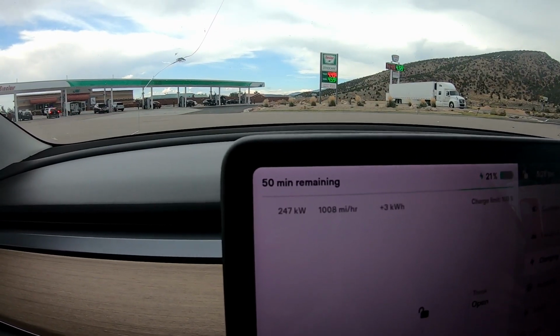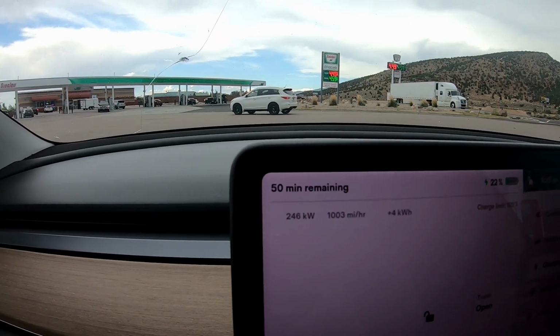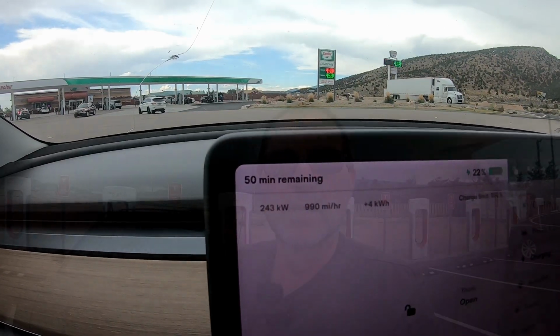Since in St. George we have 150 kilowatt max, we may as well take advantage of this super fast speed here. All right, much better today than yesterday. We got full blast. Yesterday it failed and we had to change chargers.